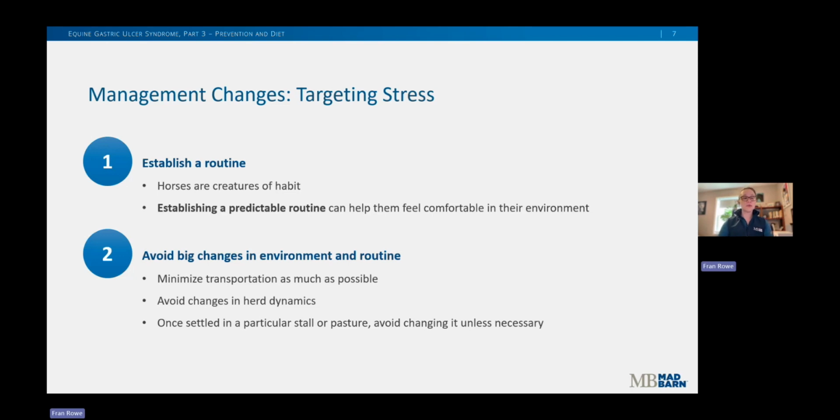Second on the list is going to be avoid big changes in environment and routine. So looking for ways to minimize transportation, avoiding changes in herd dynamics whenever possible. So trying not to introduce new horses into the herd or switching your horse's pasture mates frequently. And then once settled into a particular stall or pasture, avoid changing it unless it's strictly necessary.